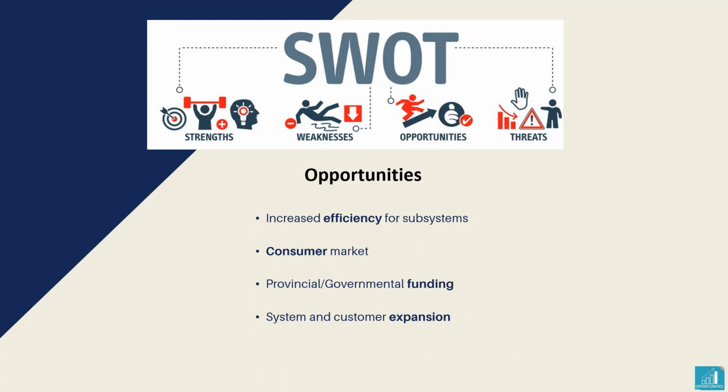The opportunities of the system are the market for subcomponents that is expanded every year with higher efficiency systems. There is the consumer market, which wants more eco-friendly systems and opportunities. There's also the funding that can be received from the government if we create a system that reduces CO2. The last one, as mentioned earlier, is the opportunity for the system to expand.